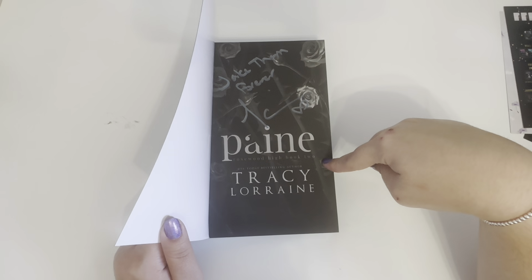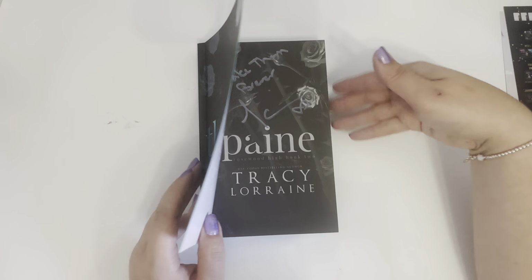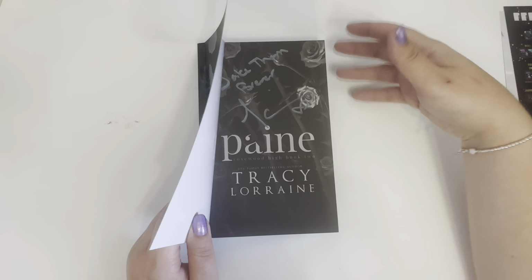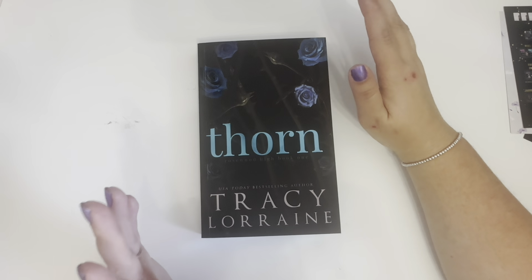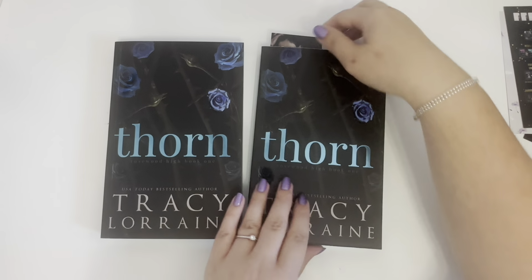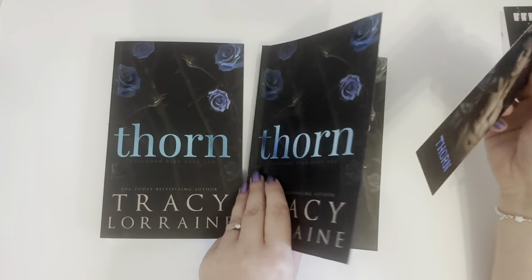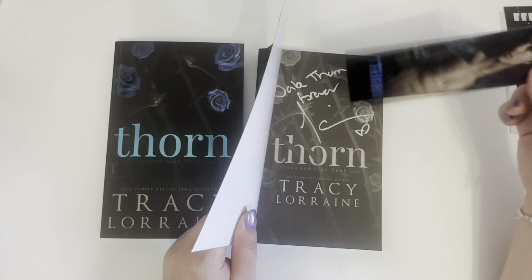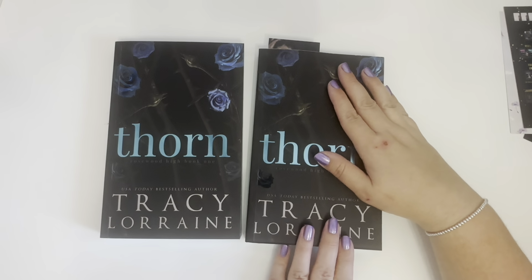It even says Rosewood High Book 2. It's the whole second book in the first cover with the first sprayed edges. So I was like, this is a bit odd. I contacted Tracy Lorraine, who was very sweet about it and sent me a replacement with an extra little bookmark. There weren't extra goodies, but I'd got them with the first book, so I'm not complaining about that at all. This one was also signed. This time it is actually book 1 in the book 1 cover.